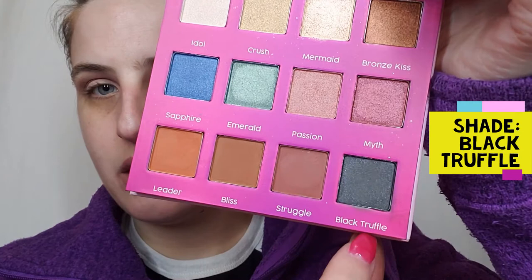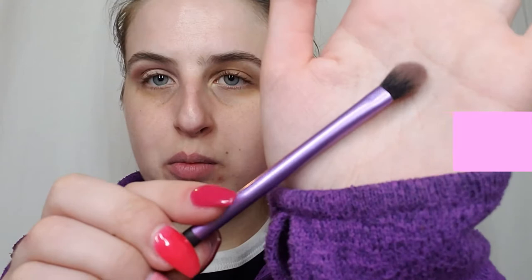The next shade that I'm going to go in with is the shade Black Truffle. I'm just going to use a tapered blending brush, and as usual, tap off the excess. All we're going to do here is pop that in the outer corner. Now it's going to look scary at first, but that's okay. Just work it in and take a little bit at a time. Now we're going to go back in with that shade Passion and just blend out the outer edge of that black so it's not so harsh.